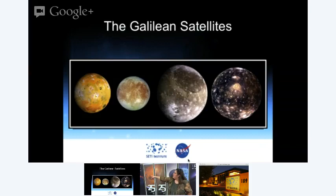And then we have Europa, which is the second one. And Europa is really bright, and in this image the colors are stretched. If you were looking at Europa, you would just see a bright white, almost featureless surface, with a few large linear features. And then Ganymede and Callisto are the two larger ones.